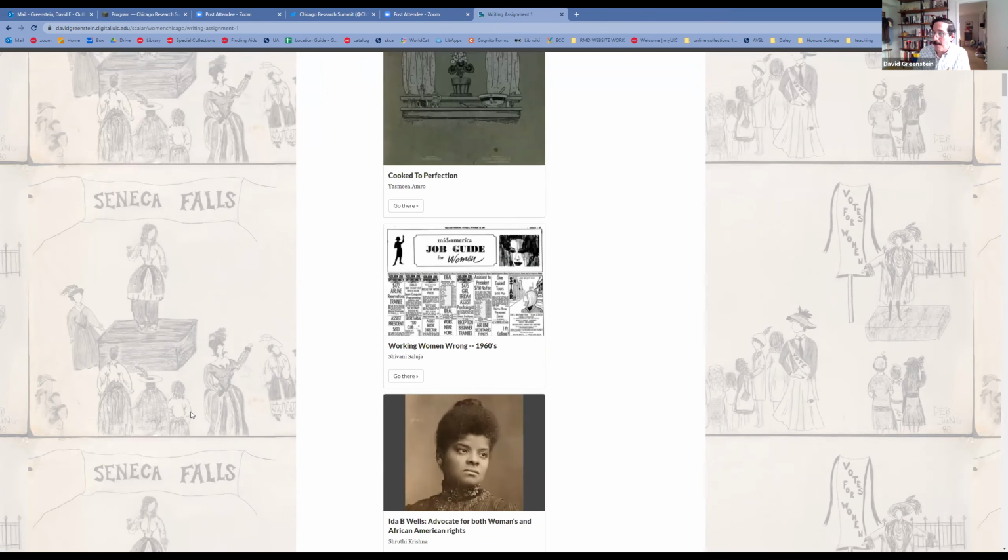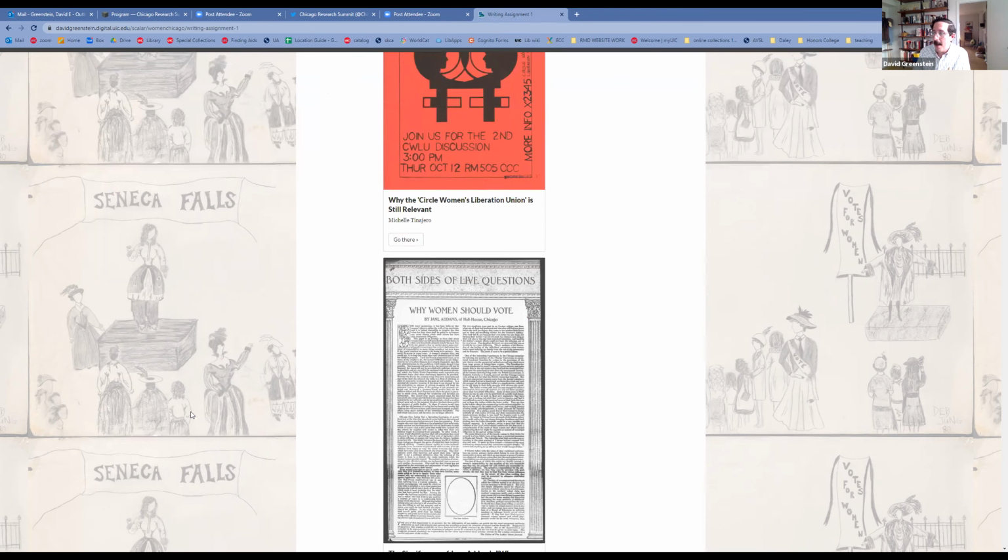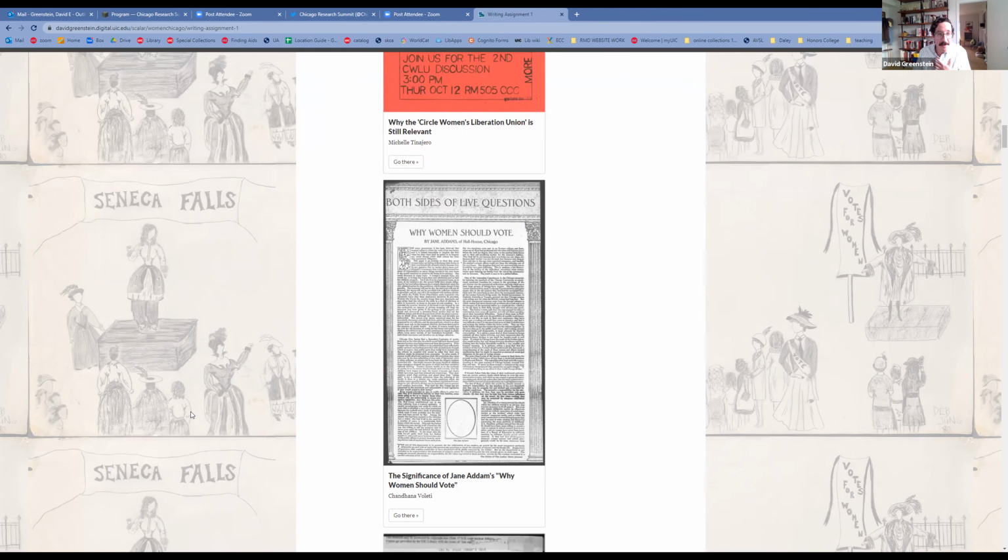And so the great part about this is normally in a class like this, a student would write a paper and I would read all of these and then the students wouldn't get to. But here, even though the students weren't in the reading room together saying, oh, look at this cool document I found, they were able to at least engage much more meaningfully with the end product of each other's interpretations about these documents.